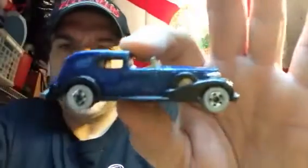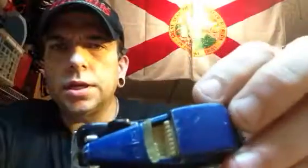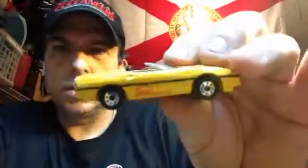Here we go. What is this? This is a 35 Classic Caddy. White walls. Nice. It's got some flea bites on it, but it's still sweet. There's a Matchbox Corvette. I thought the windshield was broken because it looks low, but you know, it's Matchbox. It's got a couple of dings, and it looks like a taillight's missing, but I can fix all that.